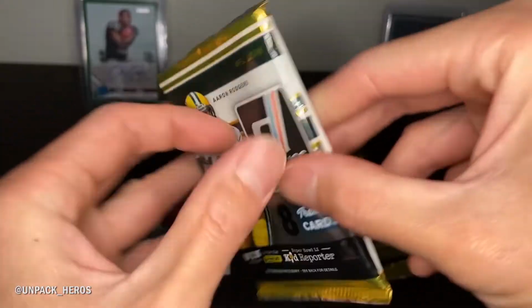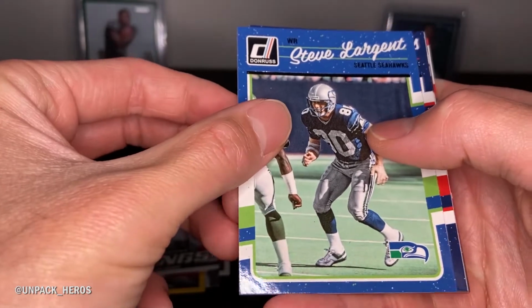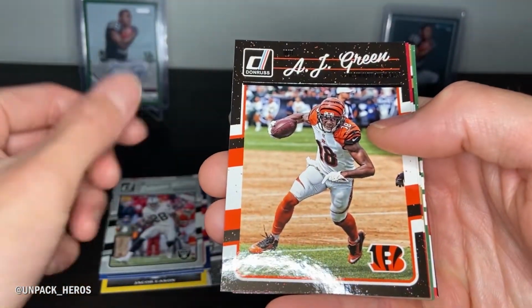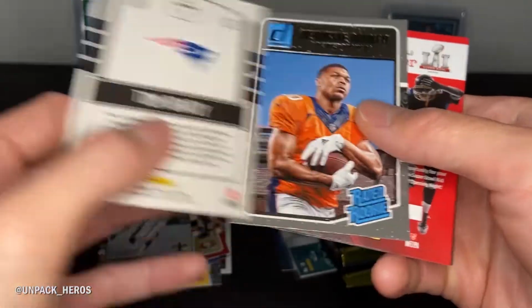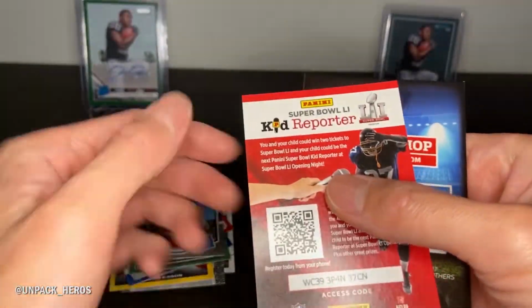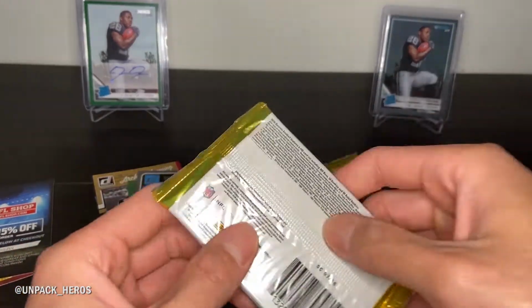All right, Donruss 2016. I don't even remember who was drafted. I think Winston was. 2015, we got Steve Largent, Jamie Collins, Tavis Murray, A.J. Green, Eric Reed, Archie Manning, Legends of the Fall Tom Brady insert. Okay. And we got our Devontae Booker rated rookie. Reporter, enjoy 15% off. This seems still valid. Expired 2017. Yep. All right, let's get into pack number two.